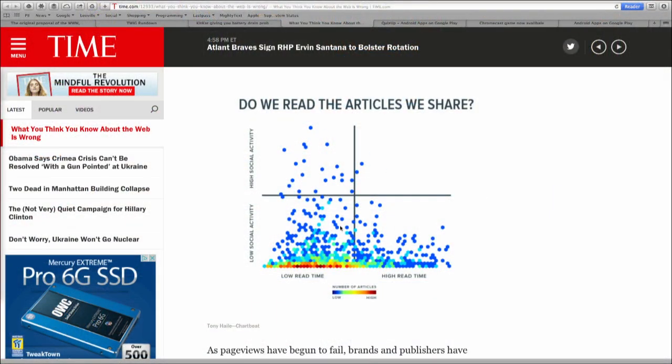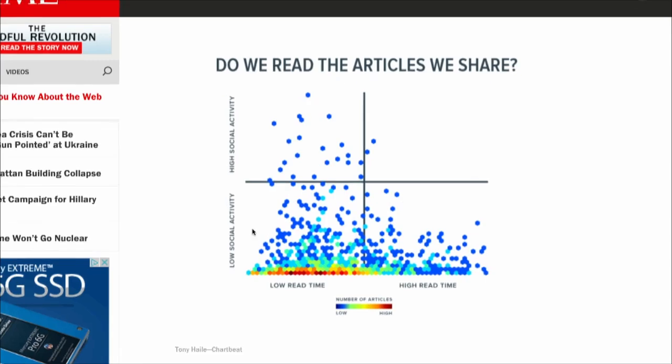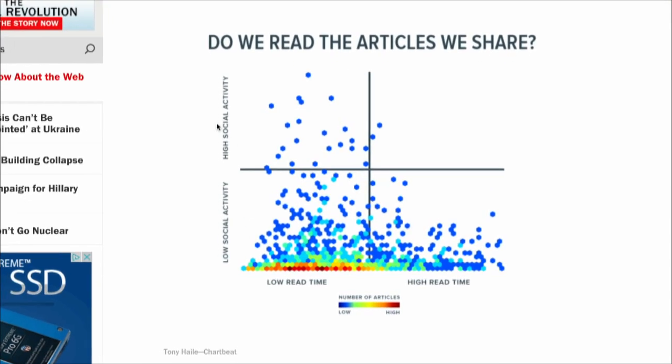And the other thing that Chartbeat has said, and we've talked about this on the show before, is that most people share or like before they read. Or they never read. Yeah, this was really an interesting graph. Do we read the articles we share? So there's 4 quadrants. The bottom half is low social activity, in other words, lots of sharing, no sharing. The top is lots of sharing. The left half is low read time. High read time is the right half. So if you look at the high read time, high sharing, there's nothing. Then if you spend time reading something, you just don't share it. And where's there the most sharing? Well, of course, there's the things we don't read, the least read time.